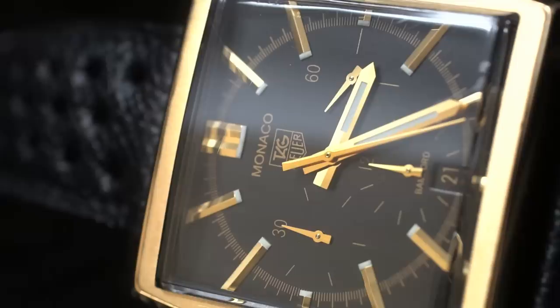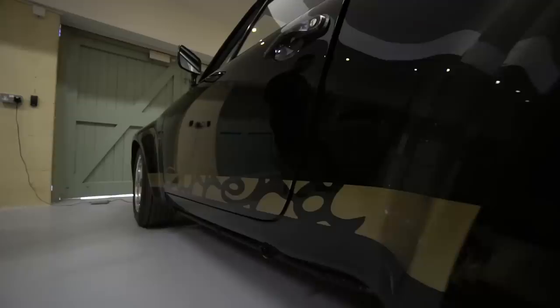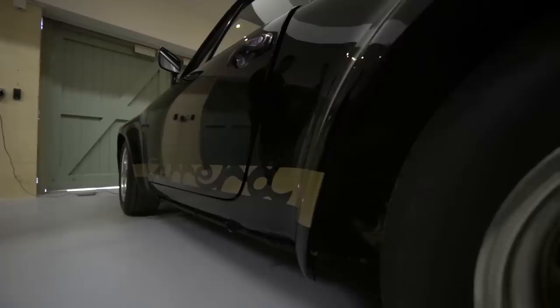We've done quite a few combinations. I've just actually done a Monaco that has a black dial with gold accents. It is inspired by this car. When you're looking at it, it's a stripped-out racer, and that's what I love about it. When you're looking at it, it's got that history for me. And that's what I love about this car.